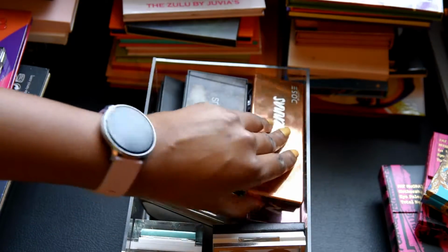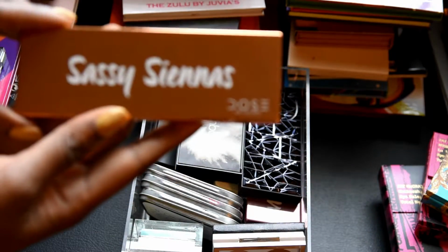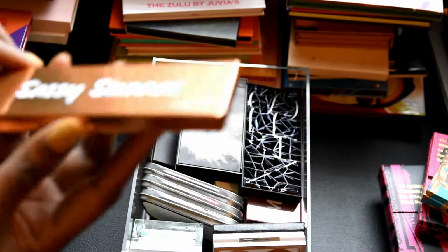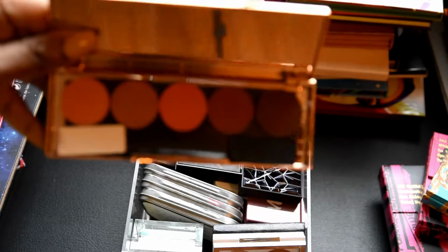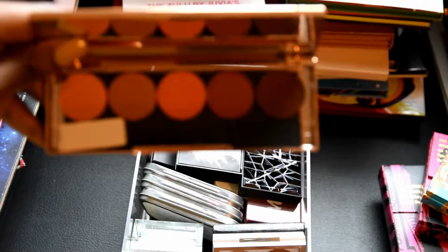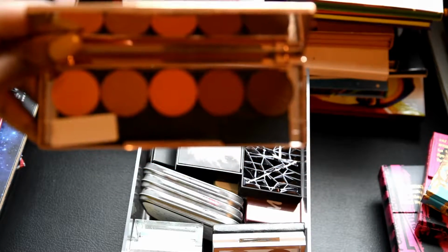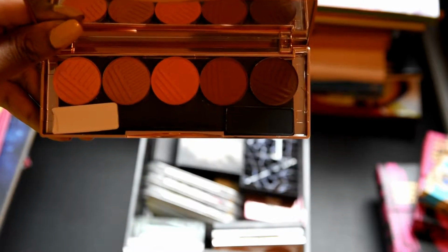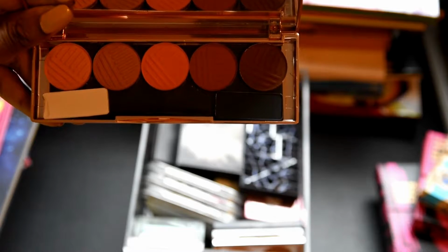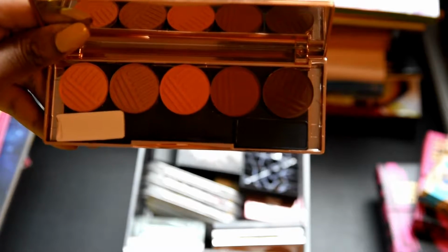Let's keep going. The first palette right here is called the Sassy Sienna's palette. And as you can see, I have changed it so it does not look exactly the same. I took my autofocus off. I hope you guys don't mind. It just always makes too much noise, but I like the quality of the video, so yeah.